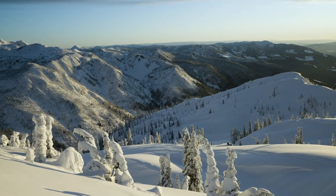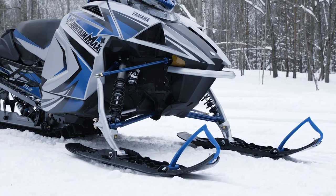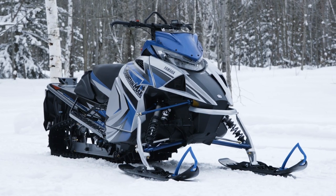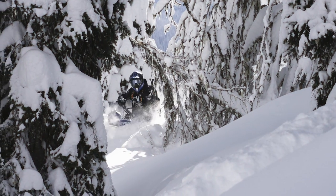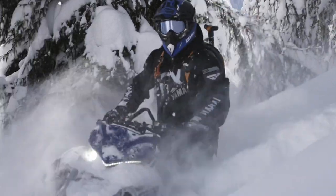If winding your way through the trees with the convenience of electric start and a little less lug for some trail capability is more your thing, then look at the Mountain Max LE 154. But if playing in all areas of the steep and deep backcountry is your choice, Yamaha's new Mountain Max 154 SL or Superlight is the choice for you.